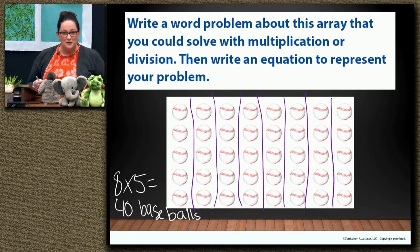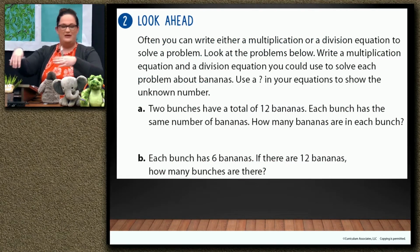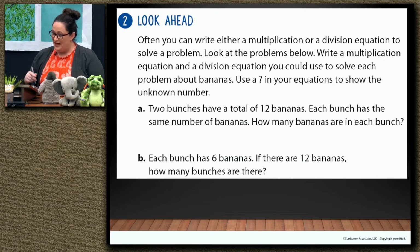Isn't that cool? All right, let's go to the next problem. We're not gonna read the big thing at the top. We're just gonna read the problems. It says, two bunches have a total of 12 bananas.